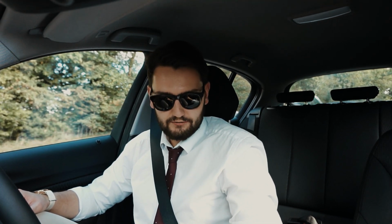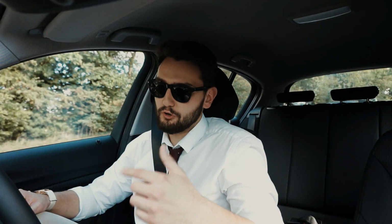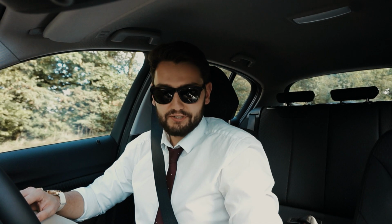I've got to mention that this is a 6-speed manual. So the automatic version would probably have an extra mile or 2 miles per gallon on top of that, so about 62 miles per gallon. But yeah, I'm really impressed with it, and so that's it for this video.